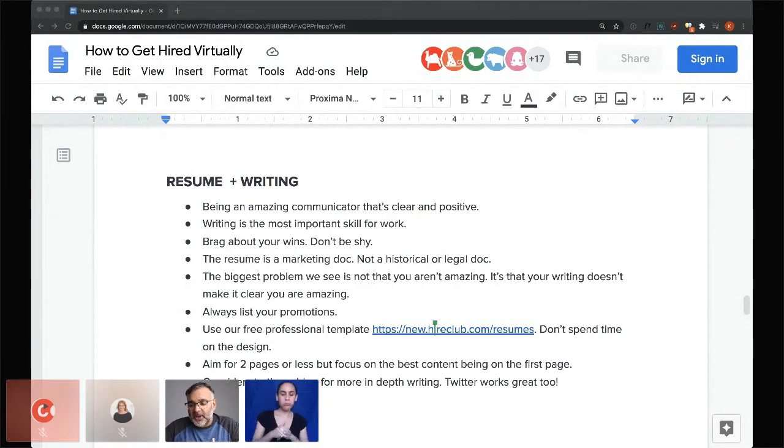Same thing for the length of a resume. This is something we often get questions on. How long should my resume be? Does it have to be a page? Here's what I say. Aim for 2 pages, right? But focus on the best content being on the first page. If you were doing a doc for your boss and the most important content was on the second page, it wouldn't be a good doc, right? So focus on the first page having your clear content. Really the last 5 years of your career is what matters, in the last 5 to 10 years, ideally. Even what I was doing 20 years ago, it was important, it's wonderful, but most people care about your recent work. So that's where you want to spend the most time, right?